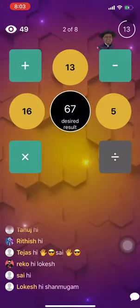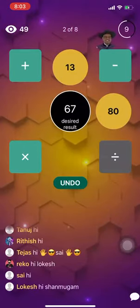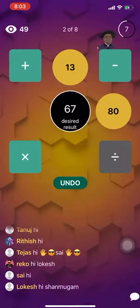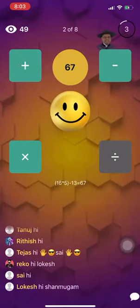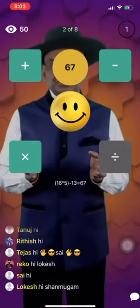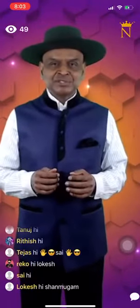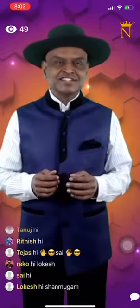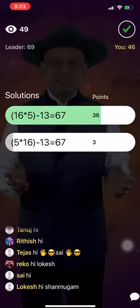16, 5, and 13. The desired result is 67. Addition, subtraction, and multiplication are in play, and you've got just 2 possible solutions. So we're going to get some high scores on this one. Let's see what kind of answers we come up with. Just 2 solutions. Of course, both are given.